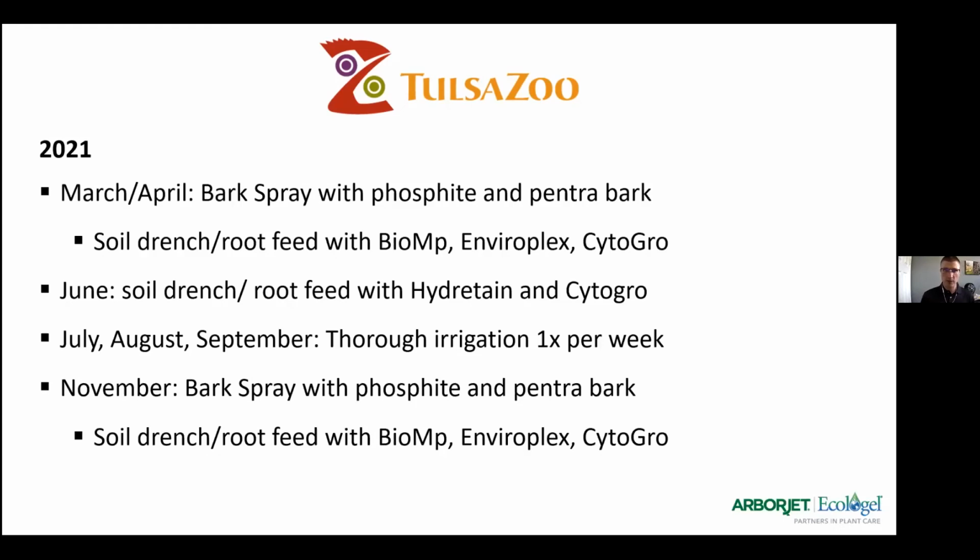What I found with the potassium phosphite fungicide is keeping a constant level of that active ingredient in the tree is really what brings it around and can help it recover. It's not a one and done application. I found doing it 2 times a year can be very, very effective. And then the same thing with the root feeding. That's something you'd like to do 2 times a year to keep those carbon sources replenished in the soil and just continue to stimulate root development.